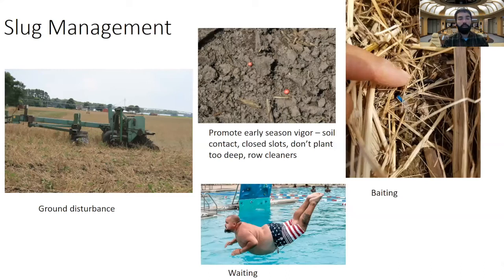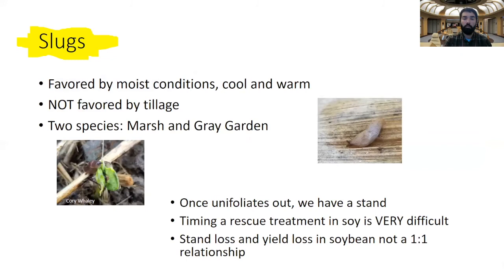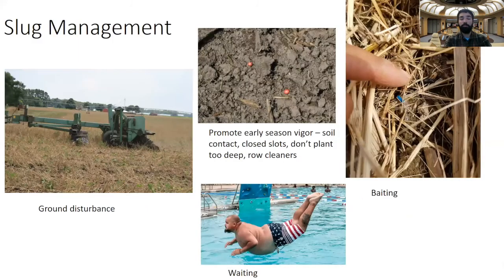So what do you do if you have slugs? One, you want to know ahead of time if you have them. And the best way that we do that is using shingle traps. But there's nothing special about shingles. You can use cardboard. Basically anything that creates a dark, moist area on the ground, those slugs are going to hide under.